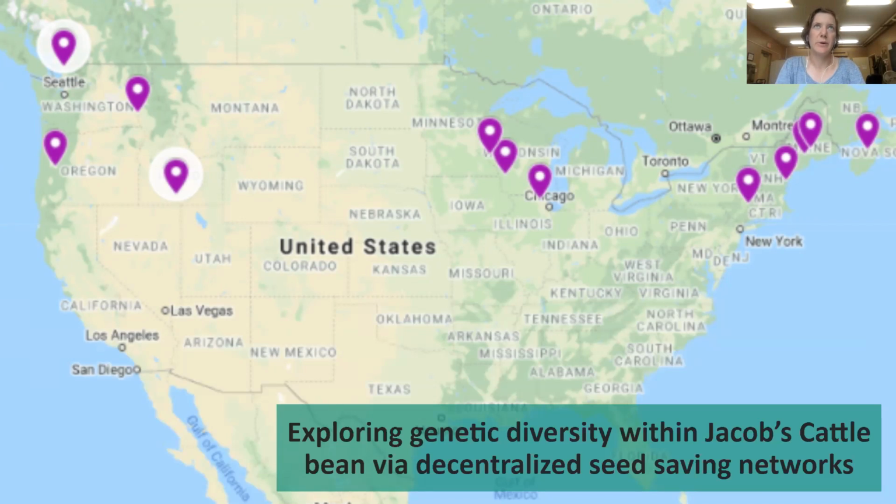And of course, when you buy a modern variety of cabbage from your seed catalog or whatever else, you have that tidy description of what that variety is. And that seed probably came from potentially a really large seed company, and there's maybe only a few sources of that seed. And there's certification that tells you the seed you're buying is the variety you think it is. And of course, none of that exists when you're trialing heirloom beans, especially one such as Jacob's cattle that has such a mysterious and long history.